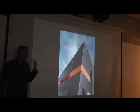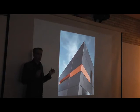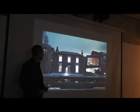The internal orange colour of the wing was allowed to bleed out through the windows and became this element that we named a tag. A kind of name tag on a piece of clothing, a brand label. It's a punctuation point, really. And then the way the building appears at night.